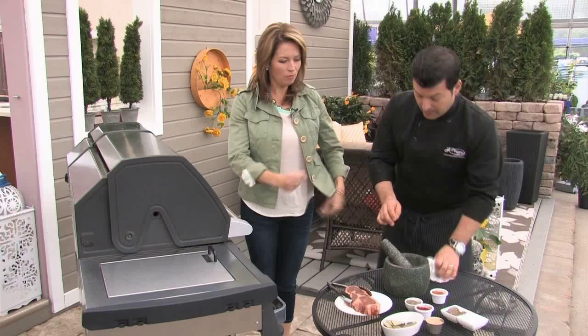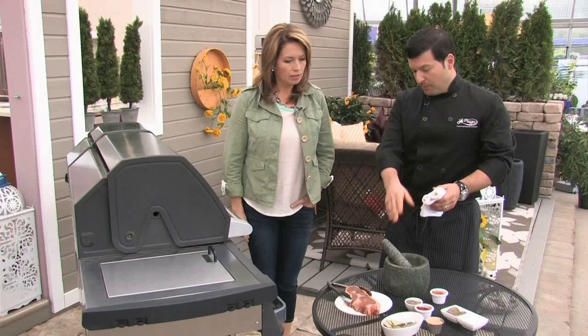The only thing you'd have to be worried about is those bay leaves. Yeah, I was going to say, because you really need to get them down. So you can put that into a coffee grinder or something like that and grind it down. Okay. That will work as well.